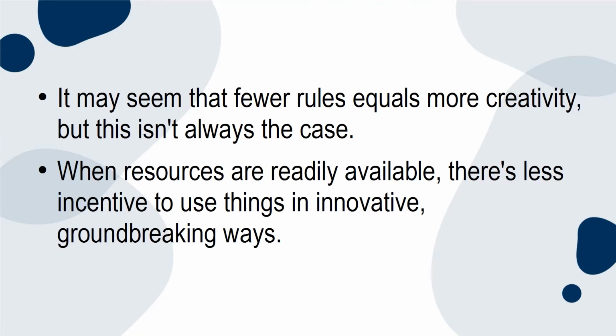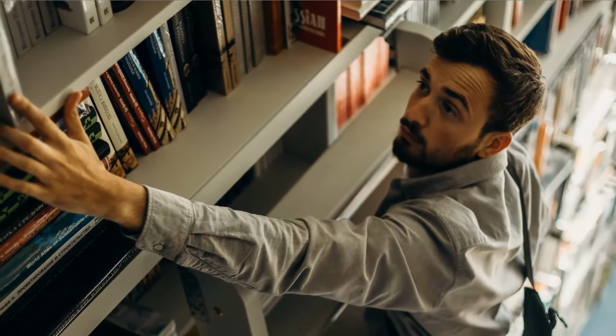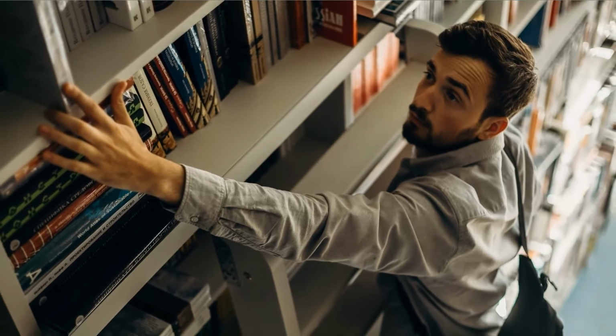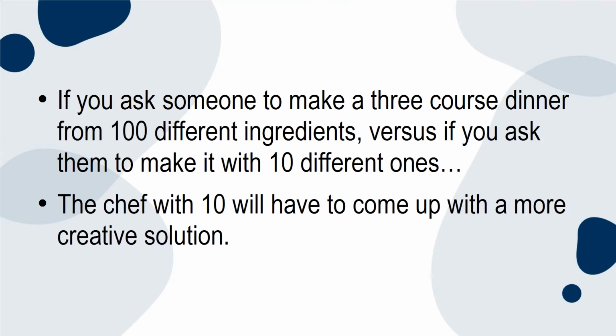When resources are readily available, there's less incentive to use things in innovative, groundbreaking ways. If you have ever reached something high up by standing on a chair because you didn't have a ladder, you were creative due to a constraint. If you ask someone to make a 3-course dinner from 100 different ingredients versus if you ask them to make it with 10 different ones, the chef with 10 will have to come up with a more creative solution.